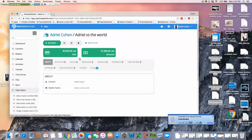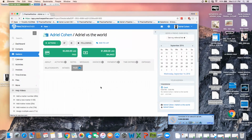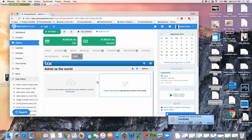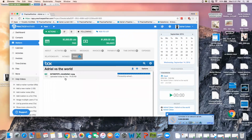So we're in the matter right now. If I want to go straight into the matter, I go into here and I can click the files tab, and I'll enter the cloud, and I'll be right over here. So now I'm in the Adriel versus the world matter. Got it. And I can just drag something in this matter. So we'll just put this Orlando Magic picture right over here, since it's pretty vital to what I do every day and watch and read about.